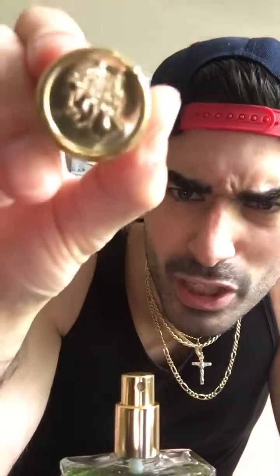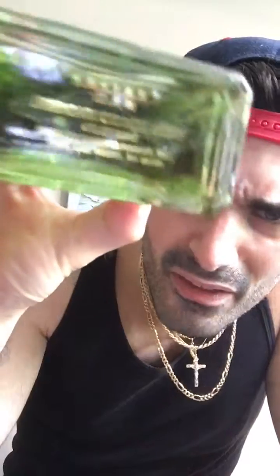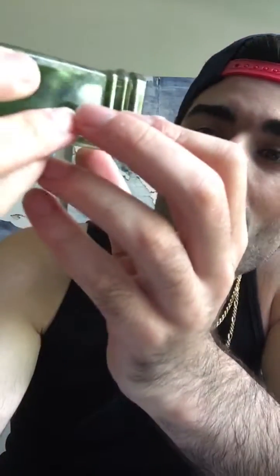Let's talk about the cap here. The cap actually doesn't stay on as tight as the cheaper one, but look at how much more detail there is in the Caesar face there. On the bottom of the bottle, this is what's important: Las Vegas, Nevada. So it's made by Caesars Entertainment, Las Vegas, Nevada. I know it's hard to see that, so forgive me for the glare. But anyway, this one's the real deal.